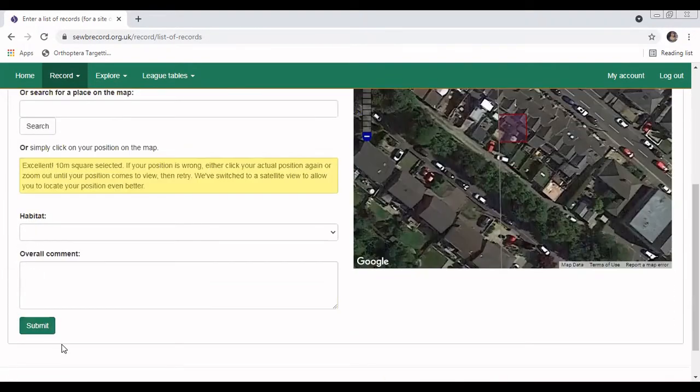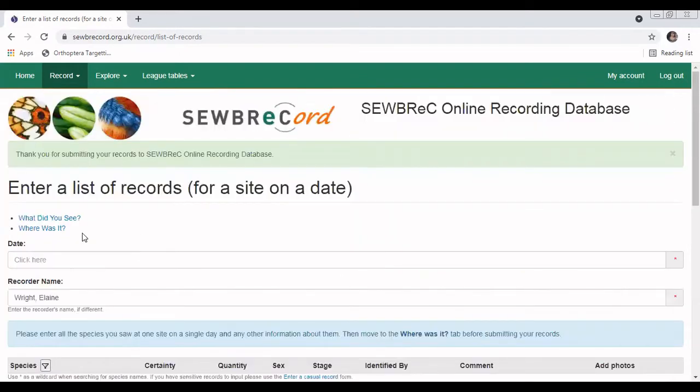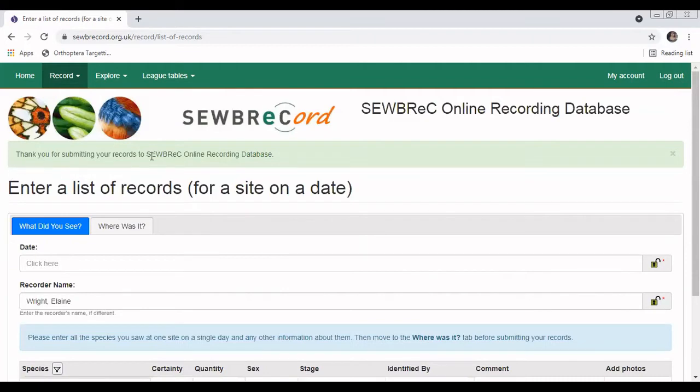And I won't put any comments or habitat, but you can do that. So it would be comments that apply to all the species rather than the individual ones. So we hit submit. And it says, thank you for submitting your records to SEWBReCORD. So they have gone into the database.